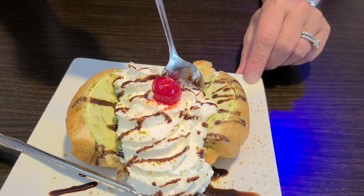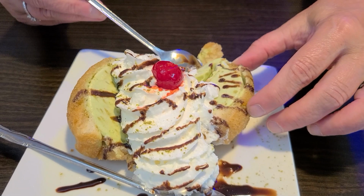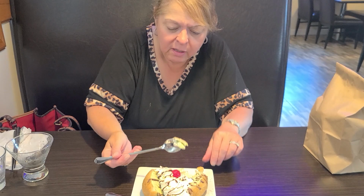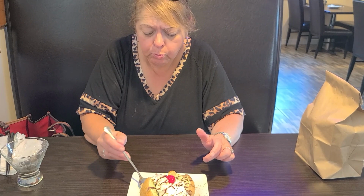Oh, it's crunchy. I almost have to use my hand to get through the fried shell. I like fried ice cream. I always have it when I go to a Mexican or a certain Italian restaurant. But this one with the green tea, that one's a little different. It's good though, huh?